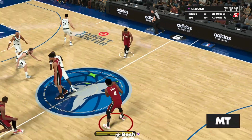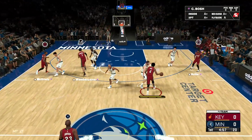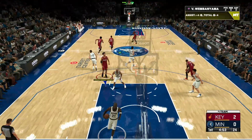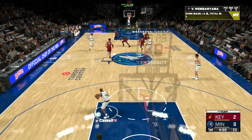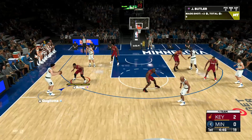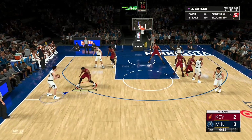And so the tip-off, it's Miami. So here's Miami's starting group. Tracy McGrady is out there with Jordan. Then there's Jimmy Butler. Then there's Chris Bosh. And it's Wembanyama in at the five. And that's just good court awareness by Bosh, finding the open man for the easy one.